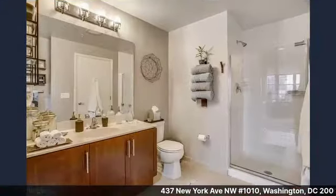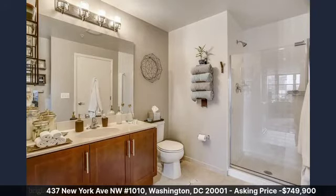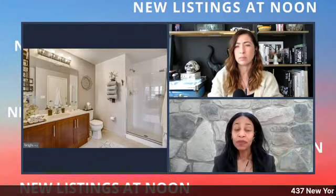This is the second bathroom. These are new tiles that the owner put in about 3-4 years ago when they purchased the property. I will say both bathrooms are oversized baths, and you'll notice in the next shot that it's a large bathroom where you're actually able to have your laundry.